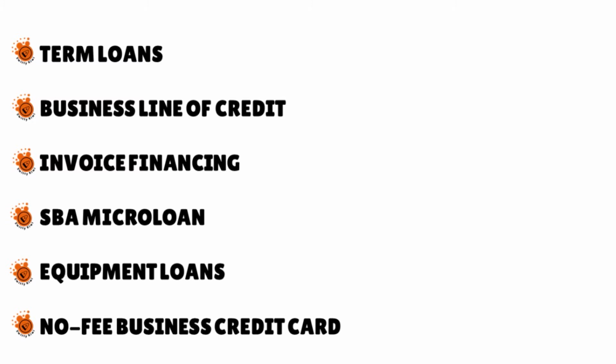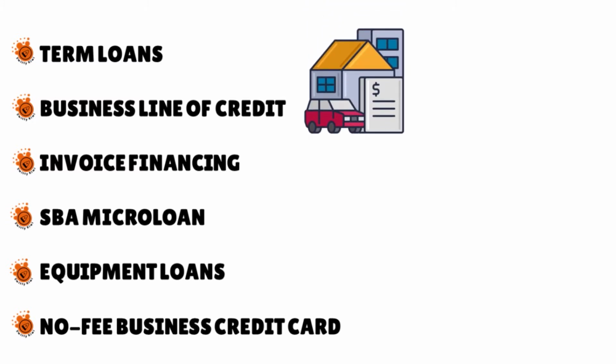Term loans, everybody understands. So term loans are the most common type of loan on the lending market, right? They don't require a down payment to secure. However, there is a chance that you'll need to put up collateral to secure a term loan, especially if you have little to no credit history.